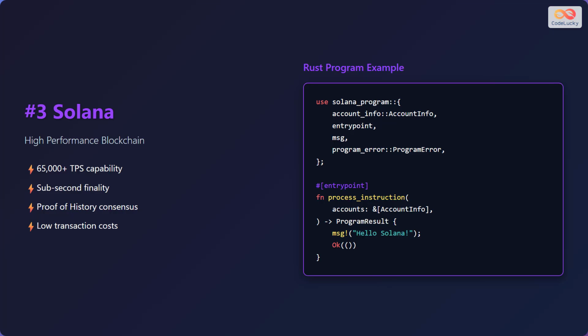Here is an example of a Rust program. At the top, we import necessary modules like account info, entry point, message, and program error. Then we have the entry point macro and the process instruction function that takes in accounts and returns a program result. Inside the function, we print Hello Solana and return OK.